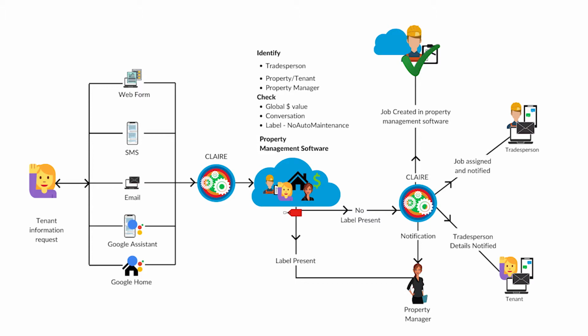The tenant is notified. The job is assigned. The tradesperson is identified. The tenant is notified. All of those good things happen as part of that workflow. And everything is documented all the way. You've got everything documented within the Trust Accounting software against the property, against the job, all of those kind of things. So you're never left behind. So Claire's working with your property management team to make that. So that's the basic capability of Claire and her maintenance auto assignment.